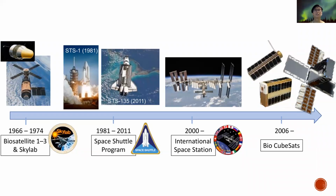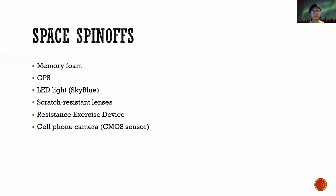Ever since the biosatellites in the late 1960s and Skylab, biological experiments have been carried out. This hasn't stopped during the Space Shuttle program and is even more true today on the International Space Station and on CubeSats. So why bother spend money on space technologies? Technologies are just, well, technologies. Just because something was designed for space doesn't mean it can only be used for its specific use in space.